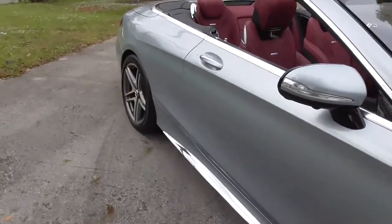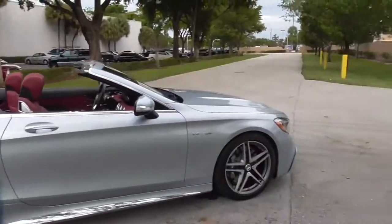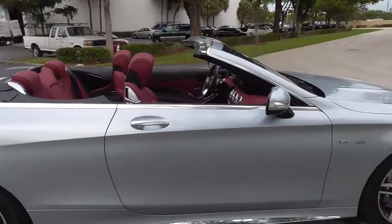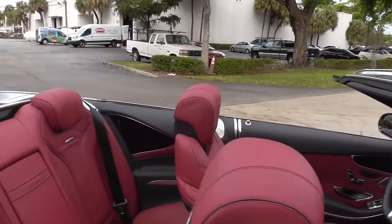So going around the car, you can see that it has very, very nice lines that flow all the way from front to back. Now, all that's different about the design of the Cabriolet or Cab from the Coupe is literally just the roof. So it would start here, go smooth all the way back here.